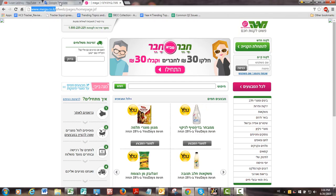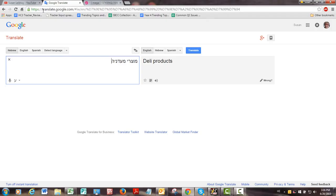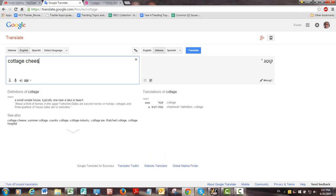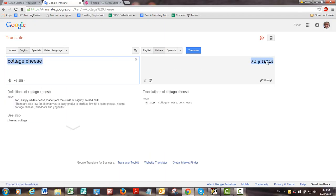You can also keep Google Translate open all the time, which is translate.google.com. This is a wonderful tool which I use all the time. It's getting better and better with more and more people using it. Basically, I put in something I don't know, like a phrase from the Mega site, and it tells me what it means in English. Likewise, if you have an English word and you're not sure how to write it in Hebrew, you can type in the English and find the Hebrew word.